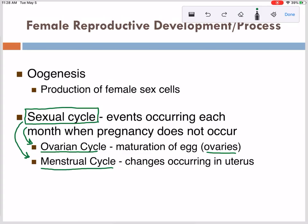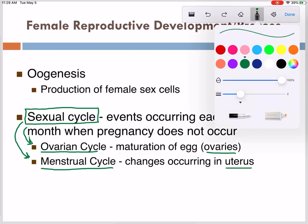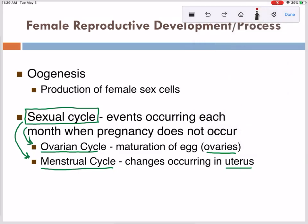So of the sexual cycle, of all the events that occur monthly in the female reproductive system, we can talk about a portion called the ovarian cycle. And what that means is we're talking about, during that month, what's happening in the ovaries. The menstrual cycle, on the other hand, is what's happening in the uterus.